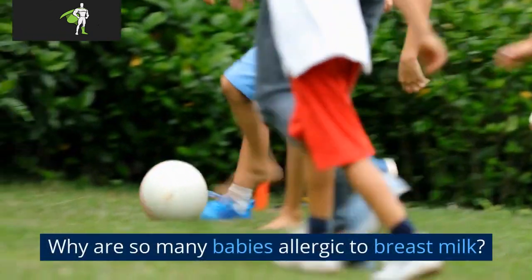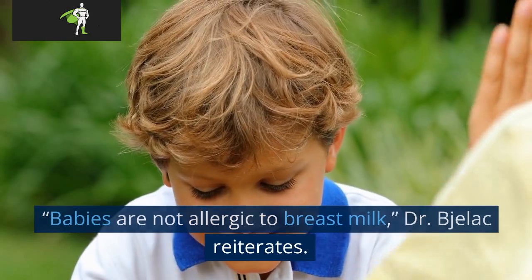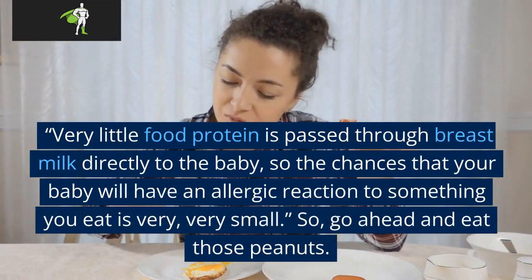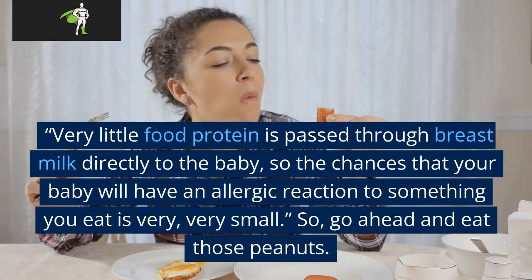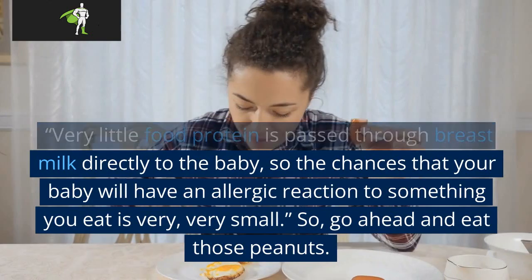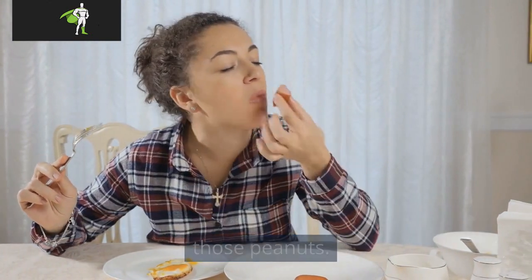Why are so many babies allergic to breast milk? Babies are not allergic to breast milk, Dr. Jellick reiterates. Very little food protein is passed through breast milk directly to the baby, so the chances that your baby will have an allergic reaction to something you eat is very, very small. So, go ahead and eat those peanuts.